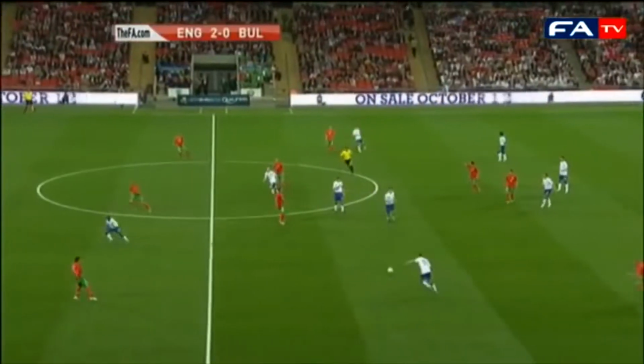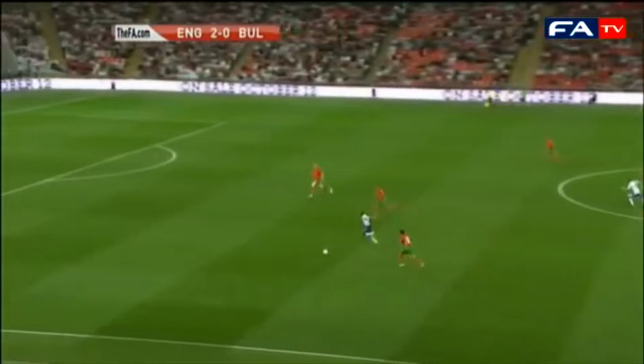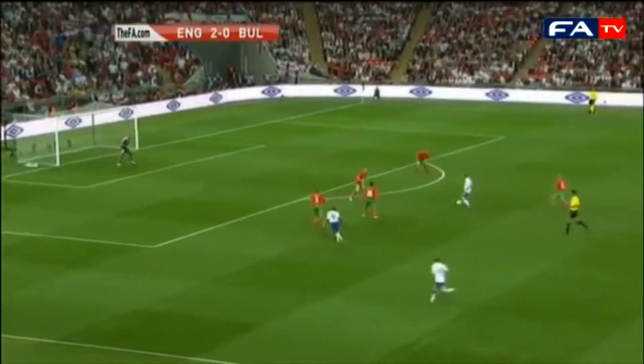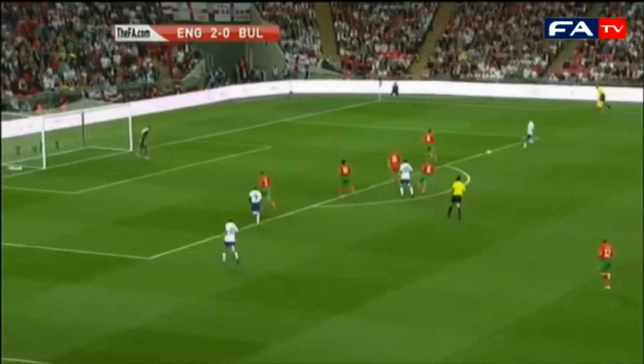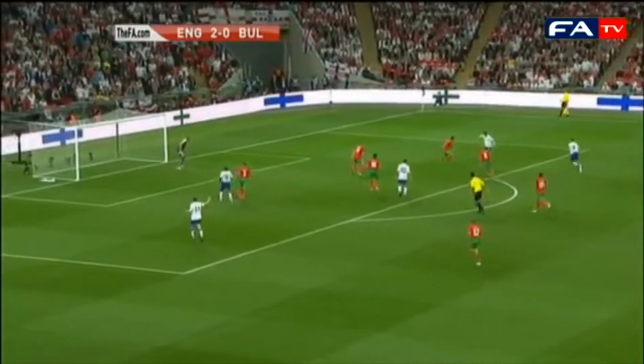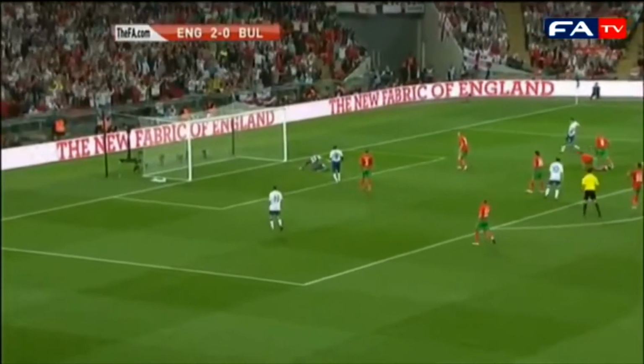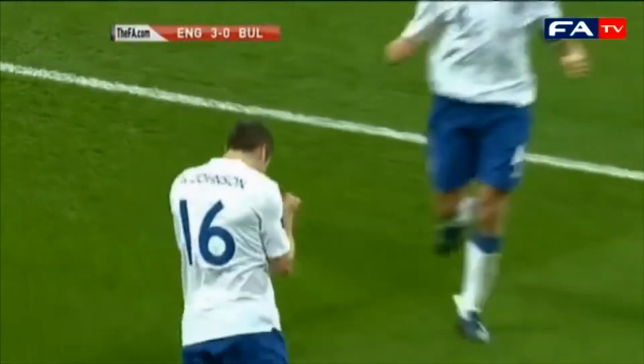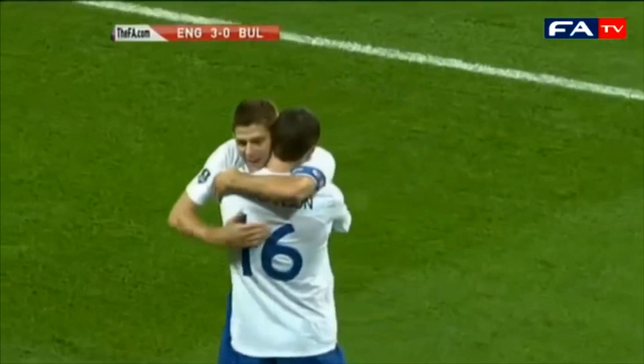And then England looking for their third. Play it down the left to Jermaine Defoe, who then plays it into Wayne Rooney, and then plays it out on the right to Adam Johnson. He scores this time. It's the first international goal for Adam Johnson.